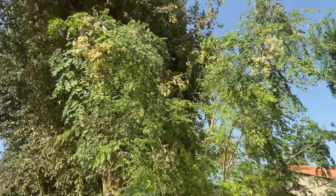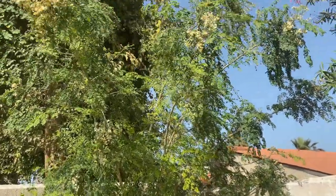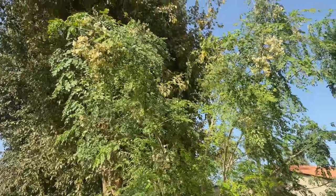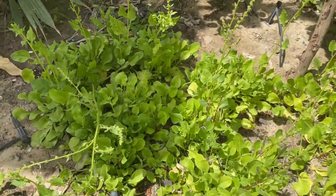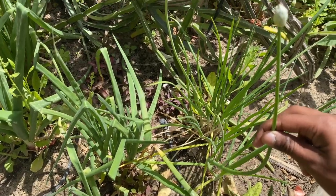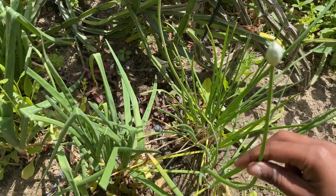This is the drumstick tree. As you see, there are a lot of flowers growing. Next month, we will get fresh drumstick. Here are some more pollock in our garden. You can see how fresh and green it is. These are the onion plants. They look so small when they are tiny, but then grow big.